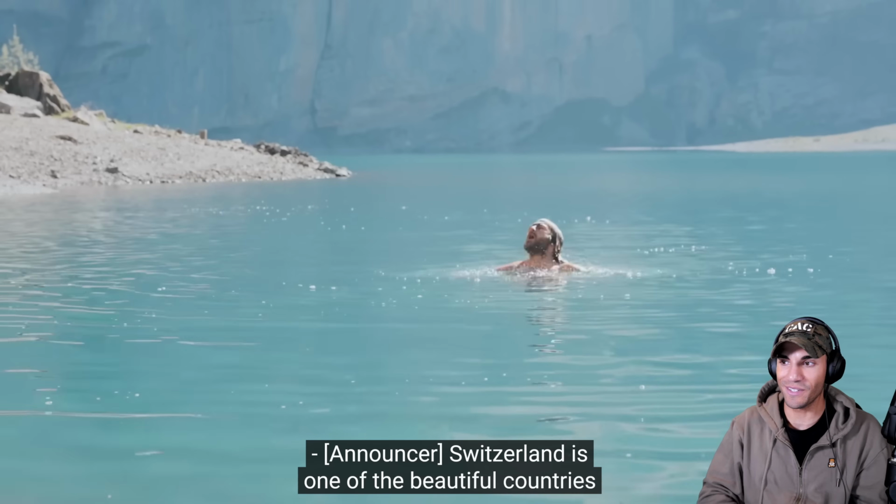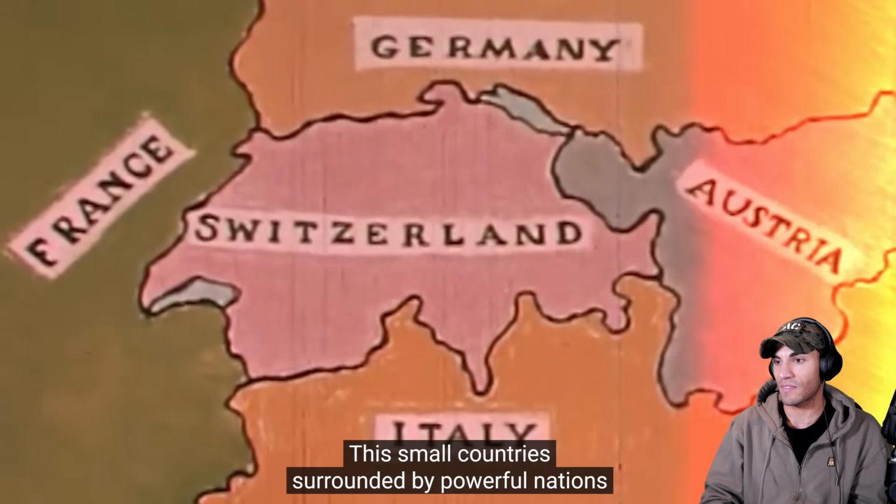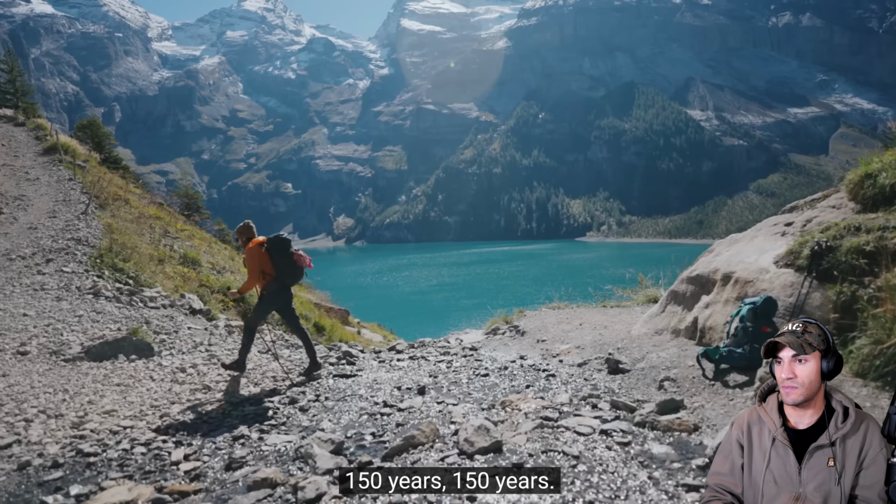Oh my gosh, dude. It's one of the most beautiful countries in the world. It's like paradise. This small country, surrounded by powerful nations, has been able to remain neutral for the past 150 years.